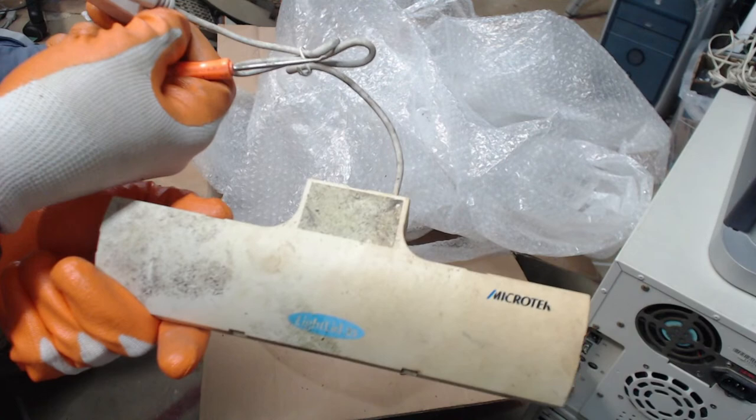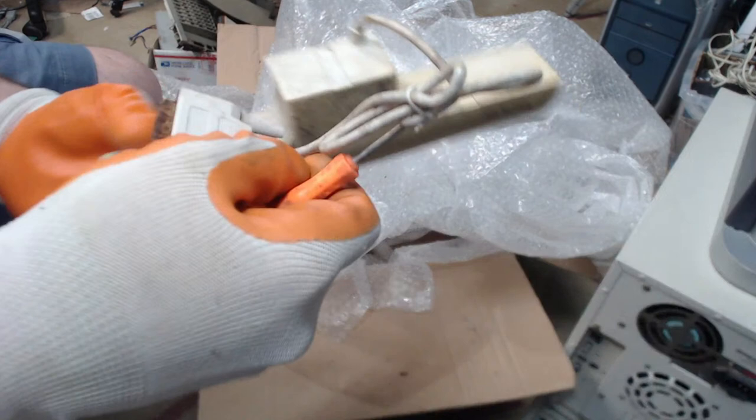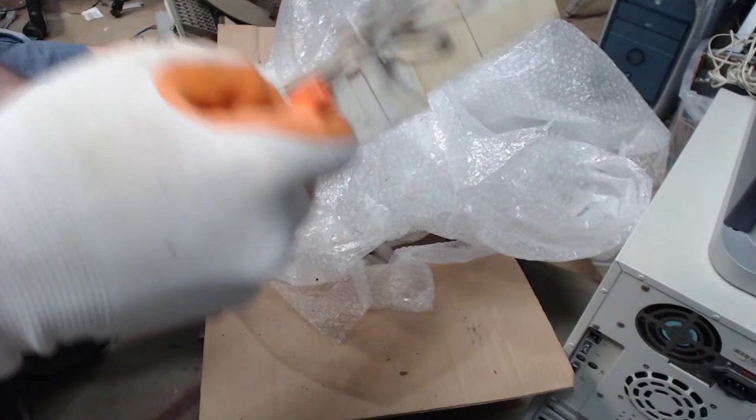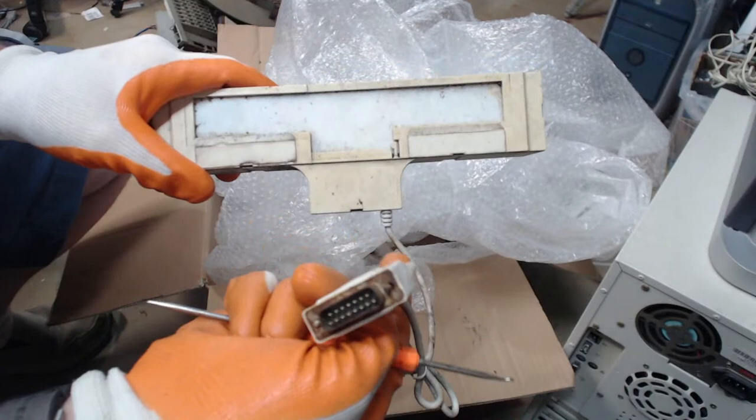This is an attachment for a flatbed scanner. This is a model number Light Lid 35 for use with MRS series scanners. So there you go. If anybody has one of these that would attach to their flatbed or whatever, let me know. It's yours for the price of shipping.